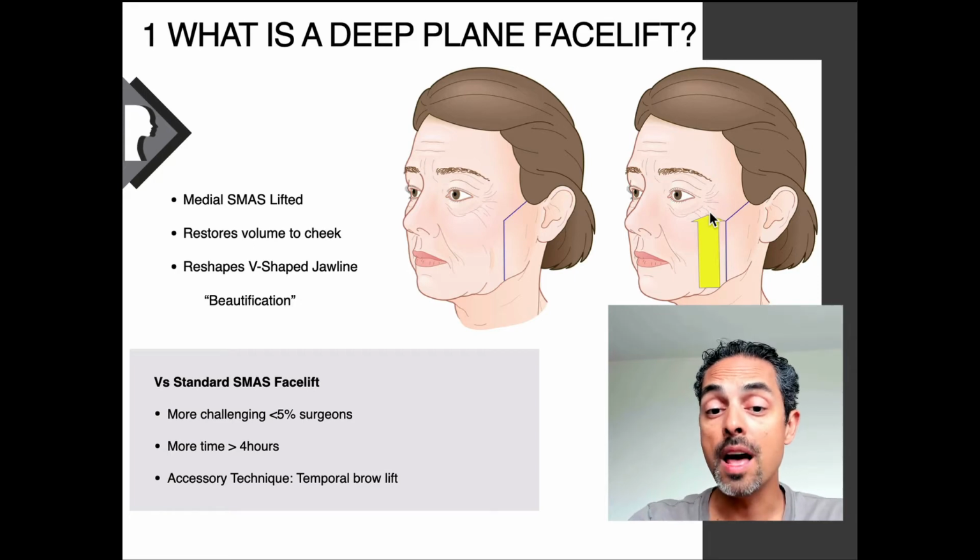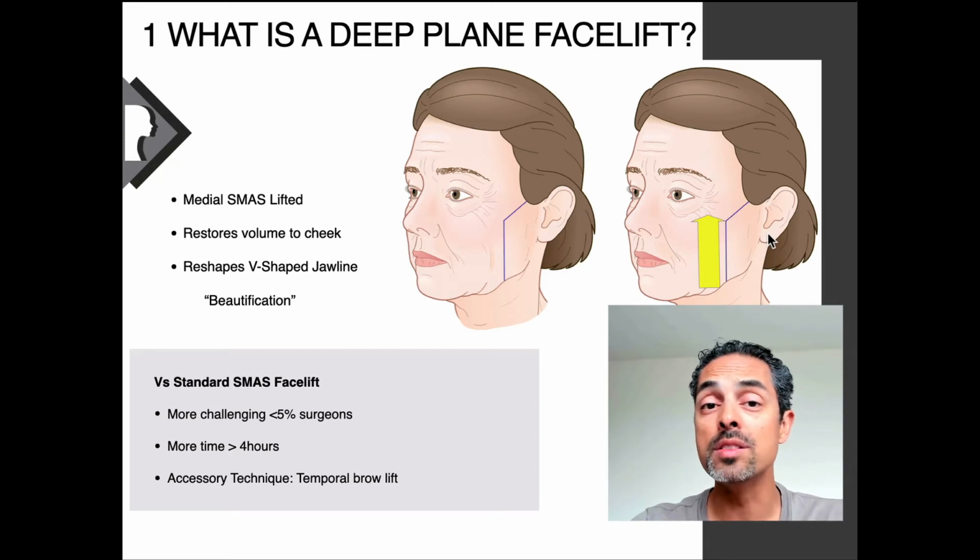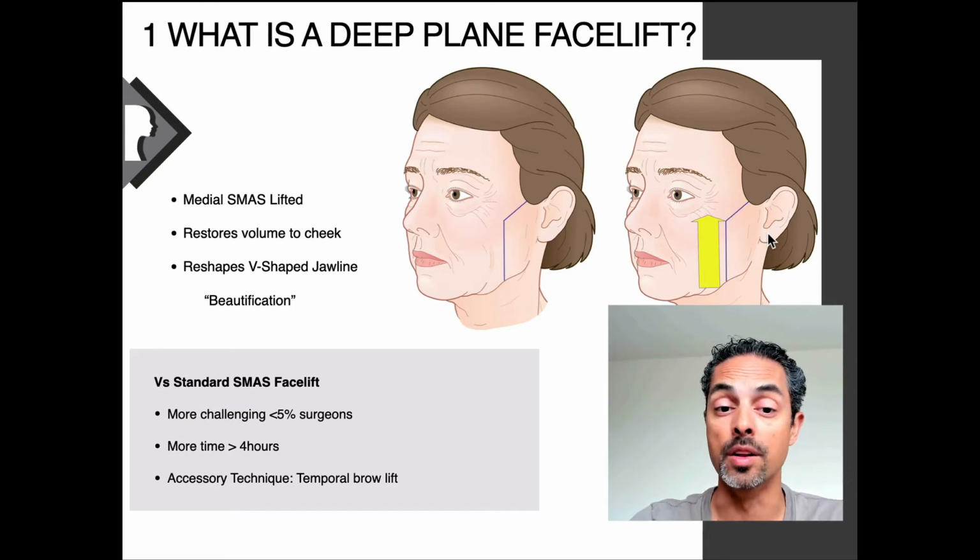Now it does differ from a standard facelift, which tends to lift more towards the ear. That does make a difference, but it doesn't restore the natural volume to where it used to be. The technique is more challenging, and only a small proportion of surgeons truly conduct deep plane facelifting. It does take more time, and sometimes it requires additional procedures in order to get the best results, because if you have a lot of loose skin and everything is lifted up, that loose skin may mean that you need to do something around the brow area, like lifting the brow, just to take away some of that loose skin to give the best result.